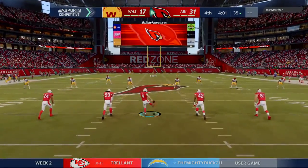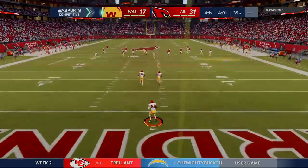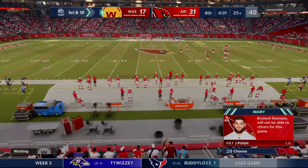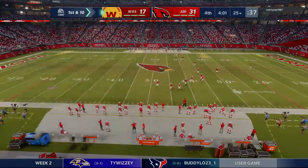They'll get another shot at it now as this one's in the air. Fielded a couple yards into the end zone. And no effort to bring this one out. It's a touchback. 1st and 10 at their own 25-yard line.